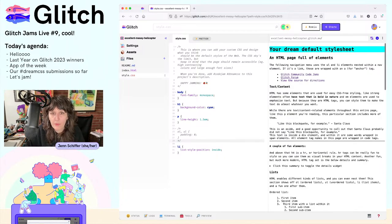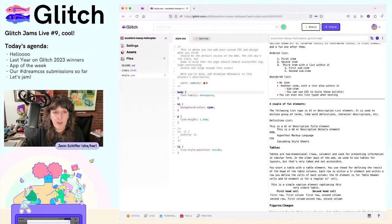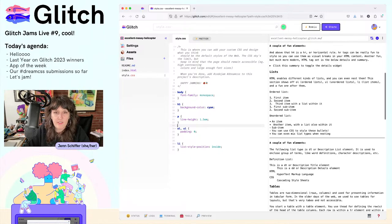Another thing you can also do in Glitch is change your settings to toggle auto refresh, so you don't have to keep refreshing like I'm doing. If you're gonna be doing a lot of edits, you might not want auto refresh, because you can rate limit yourself, or if you are collaborating with a lot of people, it'll just constantly be refreshing and it can be kind of annoying. But in my case here, it's kind of nice to have it auto refresh, but I'm gonna comment that out again.